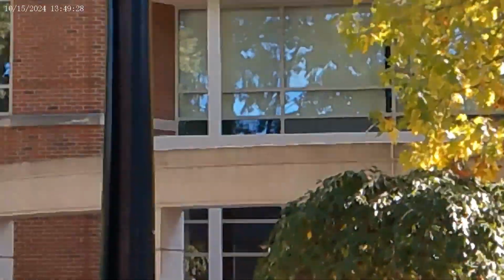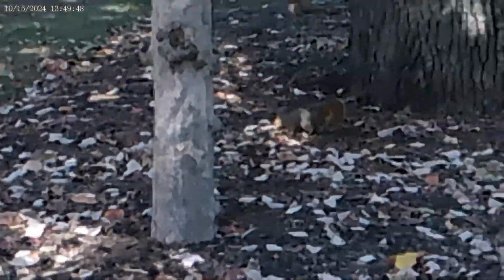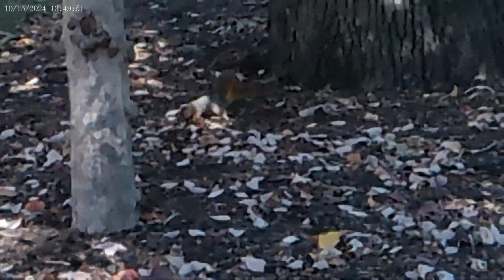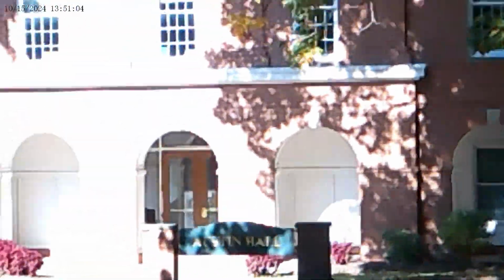They have some nice kind of antique-ish lights here too. And of course I have to show you the nature. There's a squirrel. We have Austin Hall here, which I think has some nice archwork. That one might be a little old, but it might be younger too.